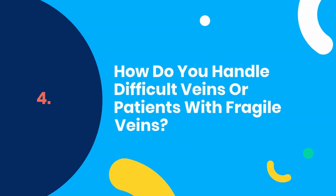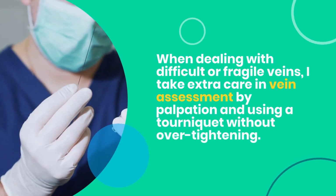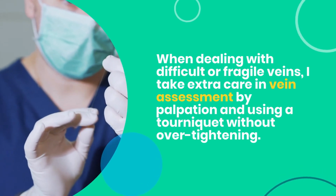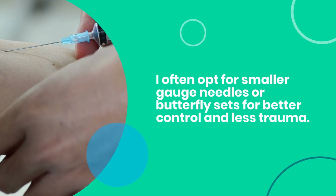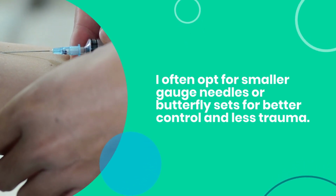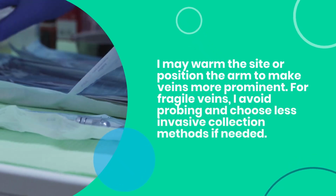4. How do you handle difficult veins or patients with fragile veins? When dealing with difficult or fragile veins, I take extra care in vein assessment by palpation and using a tourniquet without over-tightening. I often opt for smaller gauge needles or butterfly sets for better control and less trauma. I may warm the site or position the arm to make veins more prominent.